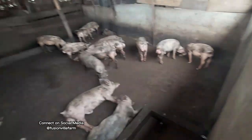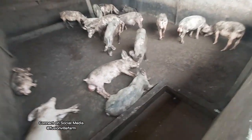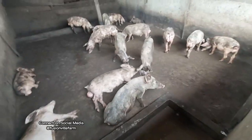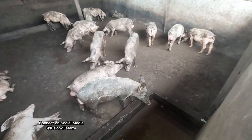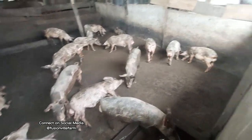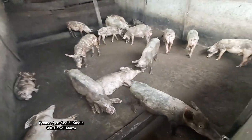This pen is basically just for males. And what are these males for? One, for selling them. Two, for crossing with other females. This is just a pen for males. And if you watch closely, the tails are being cut. These tails also affect them, affecting the productivity too.